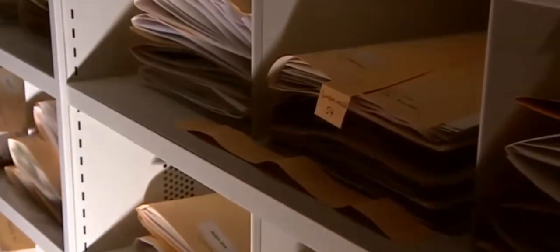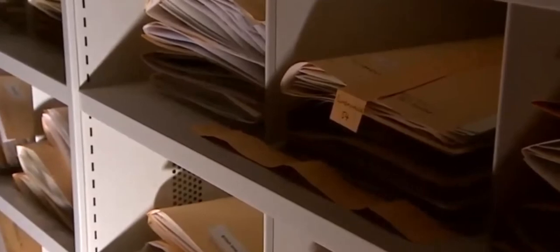Some of these files haven't seen the light of day for 300 years. This basement is home to more than 1 million plant and fungi specimens, collected from all over the world by some of our most famous scientists. You found this at the back of a cupboard? Yes. Yes, like you do. Like you do. And what exactly is it?